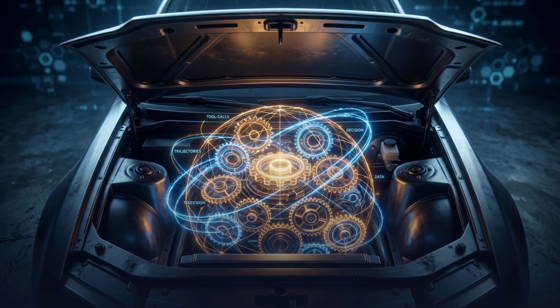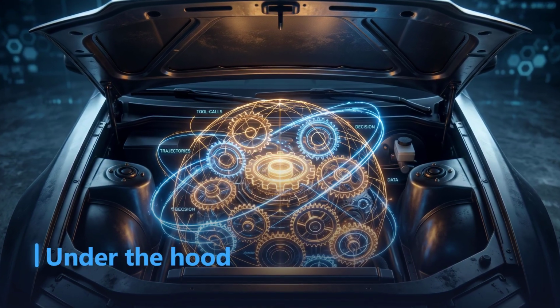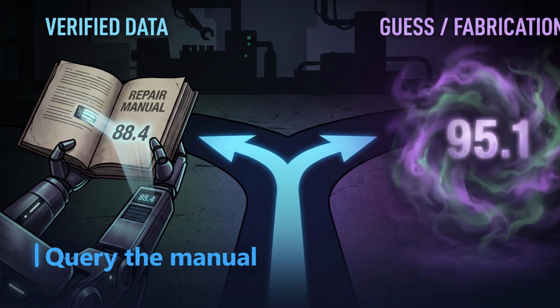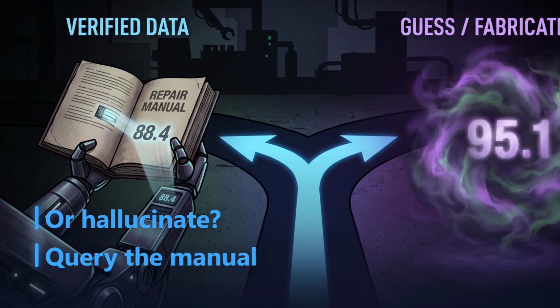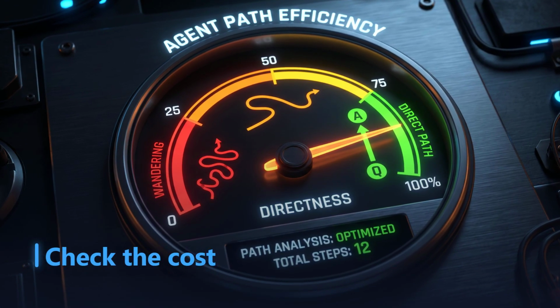Right. But with that harness capturing the tool call trajectory, we can actually look under the hood. Check the scratch pad. Yeah, we check the process. Did the agent actually query the repair manual for that part, or did it just hallucinate a number that happens to be right? Wow. And we can also check the cost. Did it navigate to the answer efficiently?